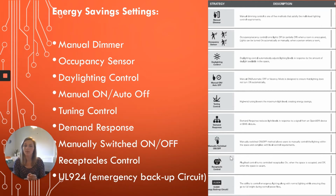So you come into your office in the morning, it's still a little bit dark, you sit down and you get to work. And then a few hours later, maybe your room is full of natural daylight and your lights are still on high power. So what your controls will do, your sensors will sense that there's ample natural daylight. So let's go ahead and dial back our output on this fixture here. It saves energy, it saves money, and the user of the space should not even notice. Some other things: tuning controls, demand response, manually switched on and off, receptacle controls, and of course a UL 924 emergency backup circuit is included.